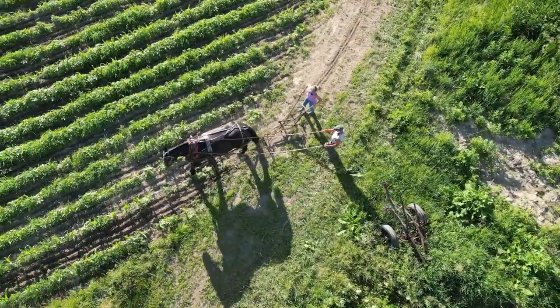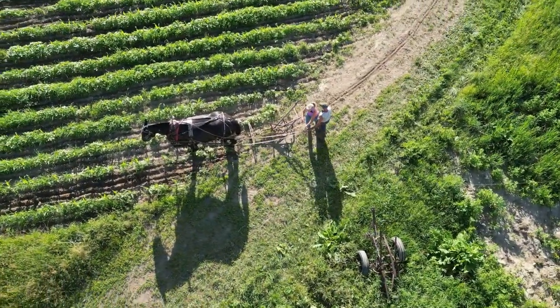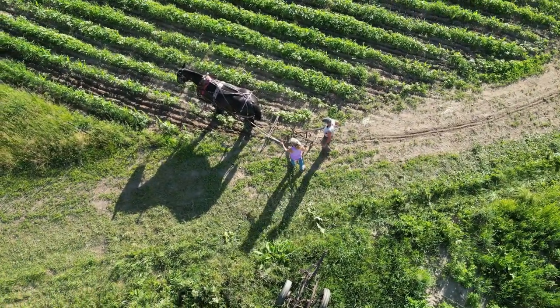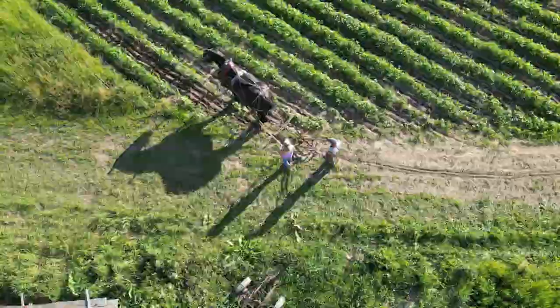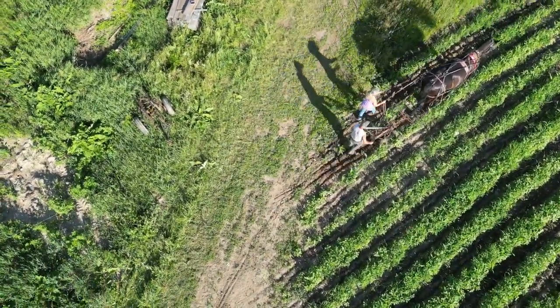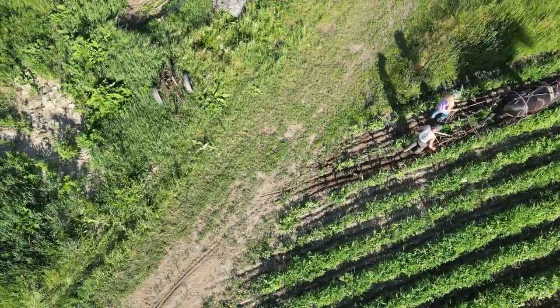We don't usually cultivate for hours on end. If we come out and just cultivate an hour every day, it keeps the weeds down a little bit, keeps us in practice, and keeps us in shape. It's surprising. It's a fair amount of work doing this the old-fashioned way like we are, but it's going good.